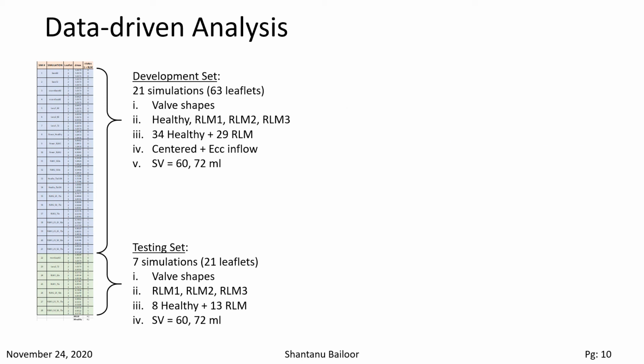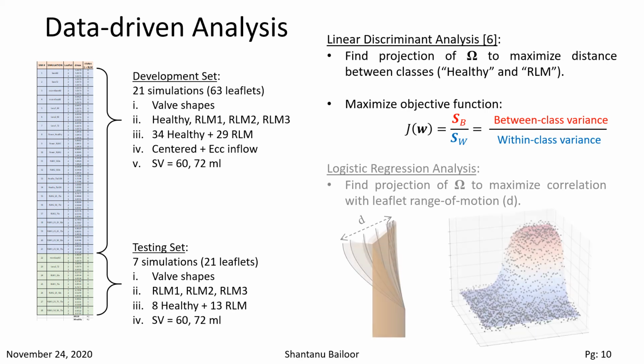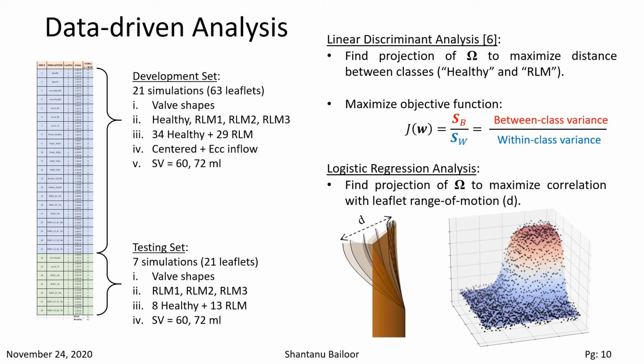Then, returning to the 2 tasks for the machine learning algorithms, I used the development set to train a linear discriminant classifier and a logistic regression model. Using these, we correlate the sensor measurements to leaflet status and range of motion, and for each task, model complexity is controlled by the number of PCA modes k used for training the respective model. The optimal value of k is determined, as stated before, via cross-validation, using 54 of the 63 leaflets from the development set for training and the remaining 9 for validation.